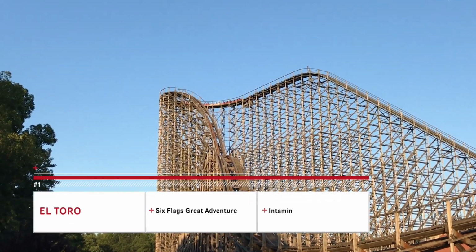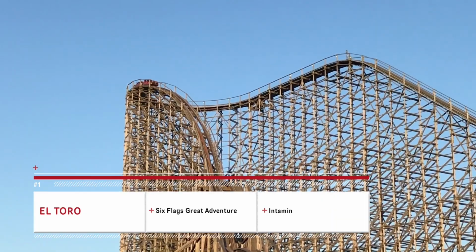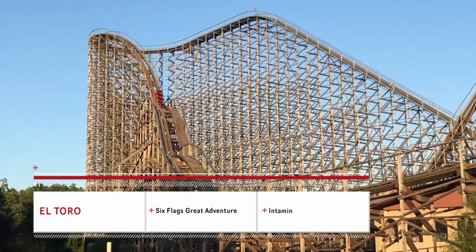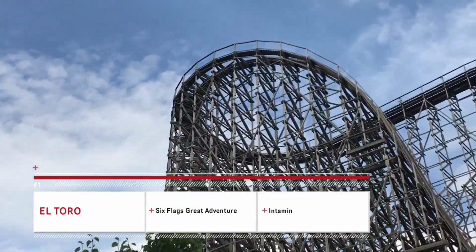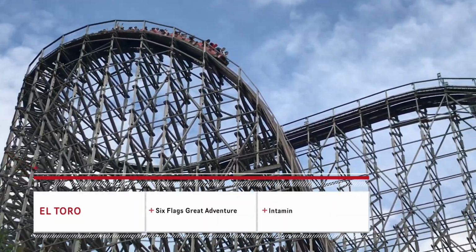And coming in at number 1 for my favorite drop on any coaster is El Toro at Six Flags Great Adventure. I think Intamin really crafted the perfect first drop for El Toro, along with T-Express at Everland in Korea, but honestly, I've never been there and probably won't anytime soon, so I can't really say.